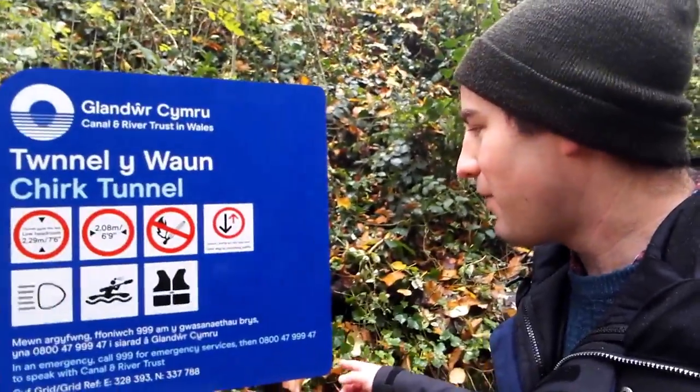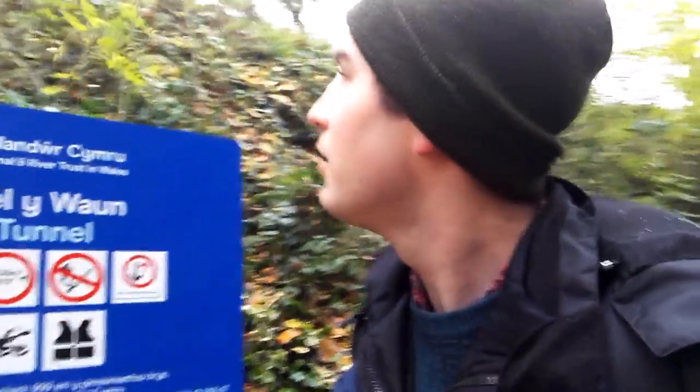There's a tunnel behind us. So that is what we've come through. A quarter of a mile of complete darkness, except for when that boat came. And it was interesting how once the boat had gone, how suddenly pitch black it was. There's a bit more info on the Chirk Tunnel. I'm now going to head up the slope up to the railway station, so we'll have a look at the railway station and I'll tell you about another little interesting railway that used to run from here.